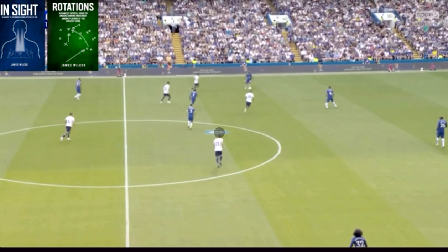I'm using Keyframe to make this video, and let's get right into the tactics of the match.